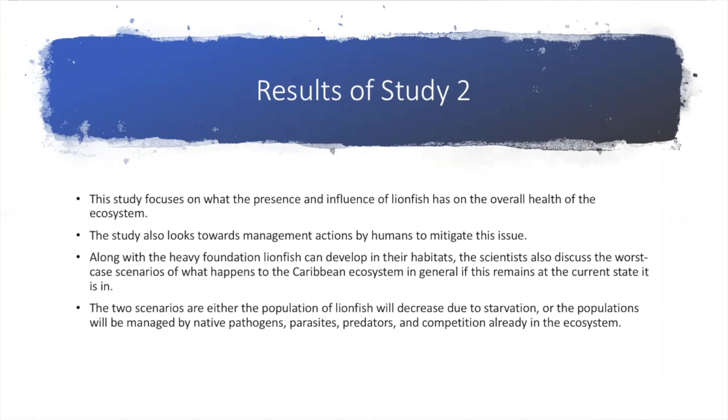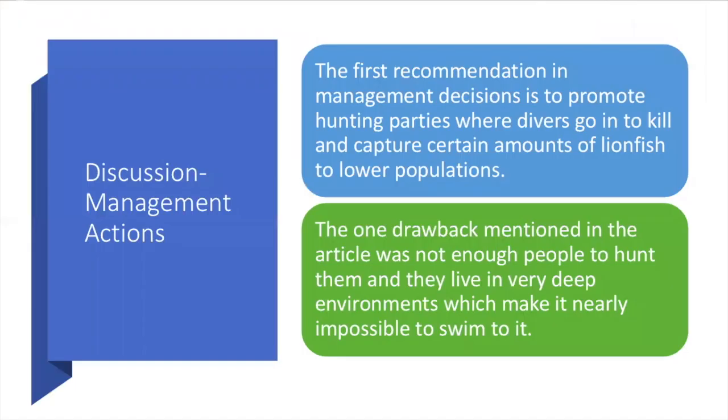And so the two worst case scenarios were either the population will decrease due to starvation, or the population will be managed by native pathogens, parasites, predators. Basically, the ecosystem will balance out. So let's start with the management actions.